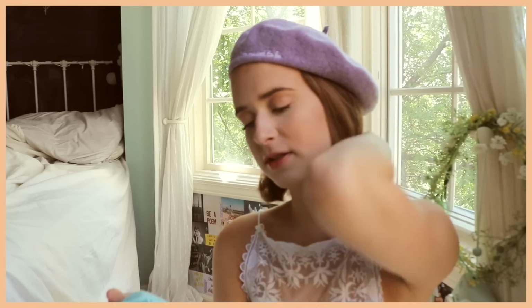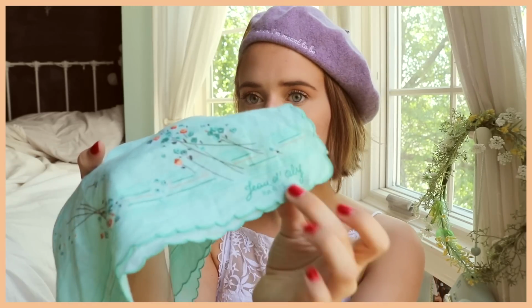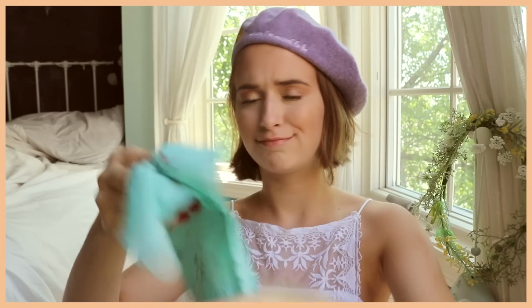It's something about water. I think it's a place in France or Paris or something, like a town. I'm not really sure, but back then a lot of vintage handkerchiefs were made for your state or a town, just as a souvenir. So I'm guessing that's what this was, but it says that, and then it just says Paris on the bottom. So it's very cute, and I love it.